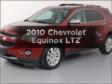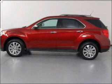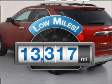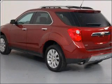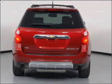Introducing the 2010 Chevrolet Equinox. Travel the roads in style and comfort in this great vehicle. Low mileage is an important factor in your purchase, and this vehicle delivers a low odometer reading with a reliable six-cylinder engine that responds smoothly to its six-speed automatic transmission.